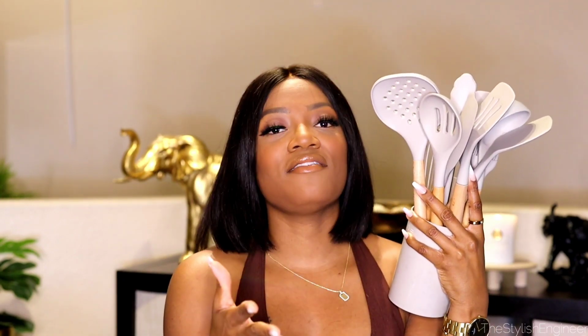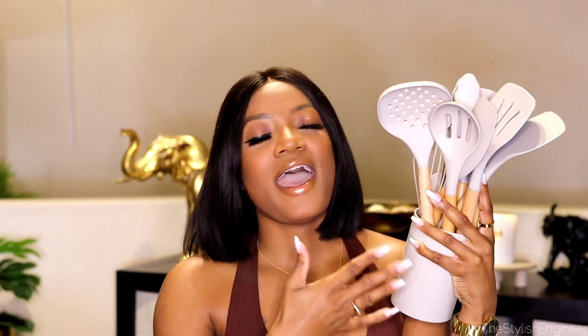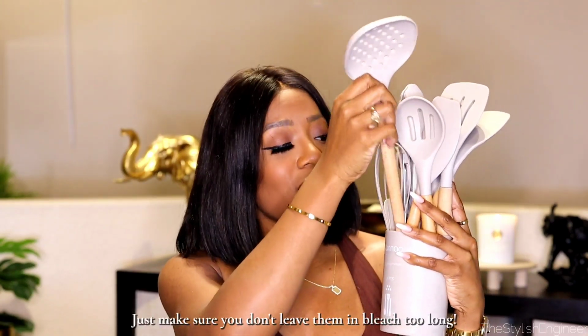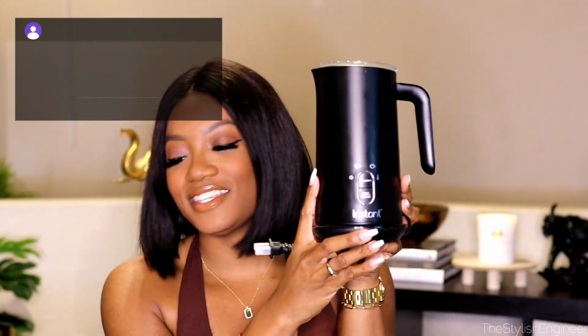I know they are heat resistant up to a really, really high temperature. I don't know it off the top of my head, but these work very, very well. I haven't had any issues as far as melting. The silicone is very sturdy. They wash well. This is another one that I have left in the sink overnight, and I haven't had any issues even with the wood. No issues so far, and I really like them. They're very durable.